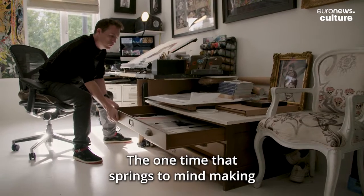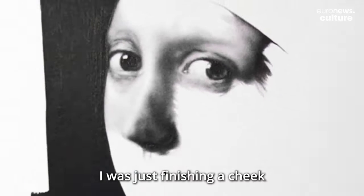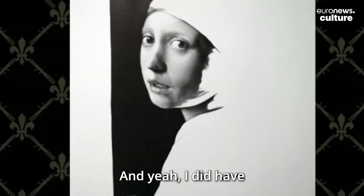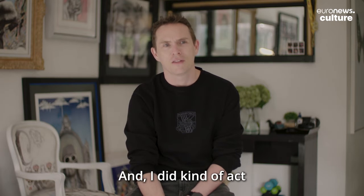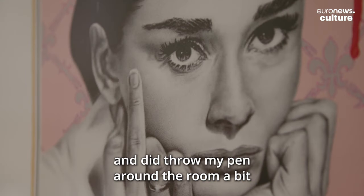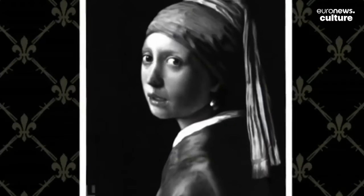The one time that springs to mind making a horrible mistake was doing a drawing of the Girl with a Pearl Earring. I was just finishing a cheek, on the light part of her cheek, and yeah, I did have a release of ink on her face. And that was about 100 hours in, and I did kind of act like a petulant child, and did throw my pen around the room a bit, and did have to start again, I think. Since then, I haven't let that happen again.